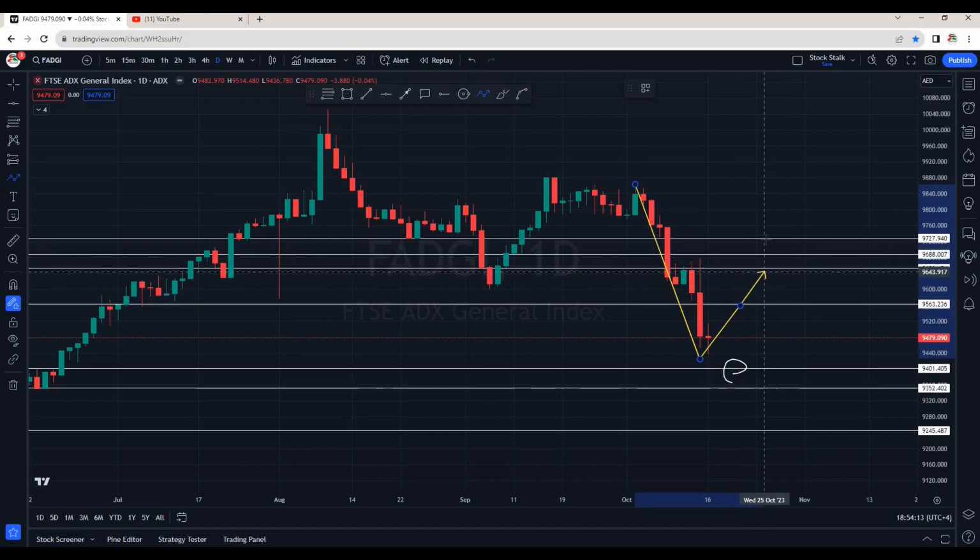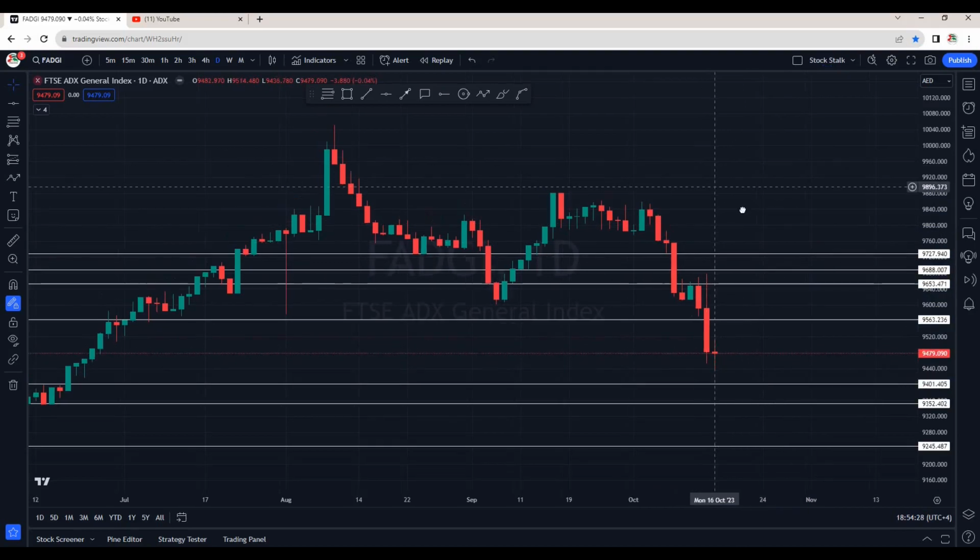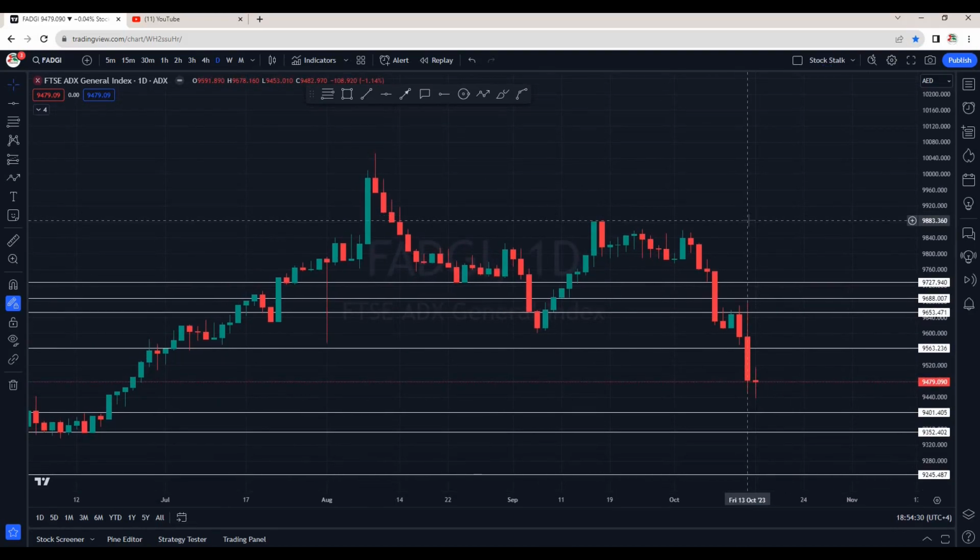When the market goes up, all the previous support areas will act as resistance. It will hit, come down, or it may even go sideways and then finally break to the upside. So this is the process that the market has to go through when it wants to recover. So this was the daily chart of the Abu Dhabi Securities Exchange Index.